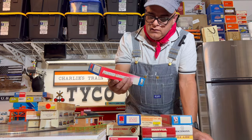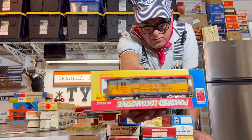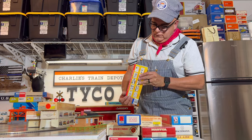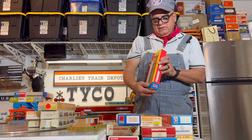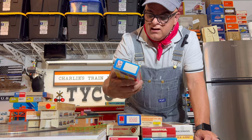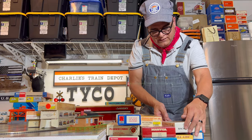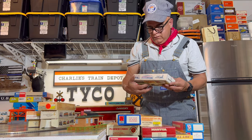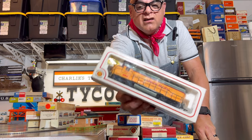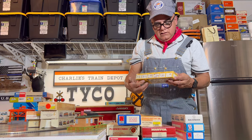And for the diesels, we have what looks like either an SD24 or one of those high nose GP38s. Might be a high nose. Oh yeah, it is a high nose GP38 from Union Pacific. And here's his cousin, a high nose Santa Fe. Look at that, man. So nice. Here we have probably another GP38. This one is a low nose Union Pacific, I believe so.